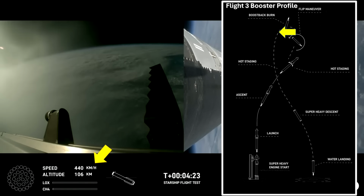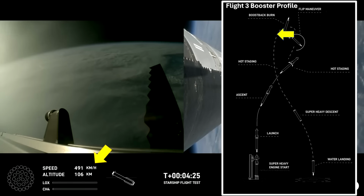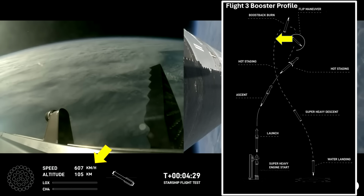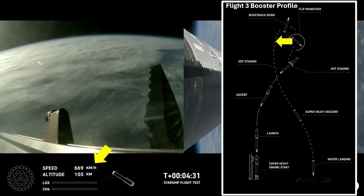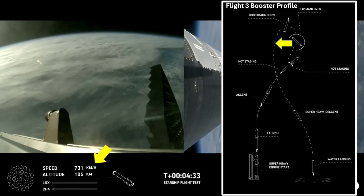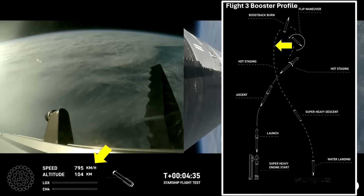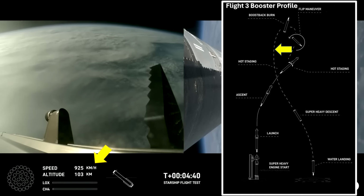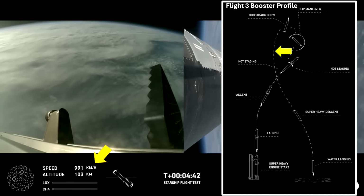Here we can see how the speed is now increasing as the booster is falling back to Earth, and also in the right-hand side of the screen you can see how the arrow is following along that loop trajectory that SpaceX uses for both the Falcon 9 and for the booster for Starship.